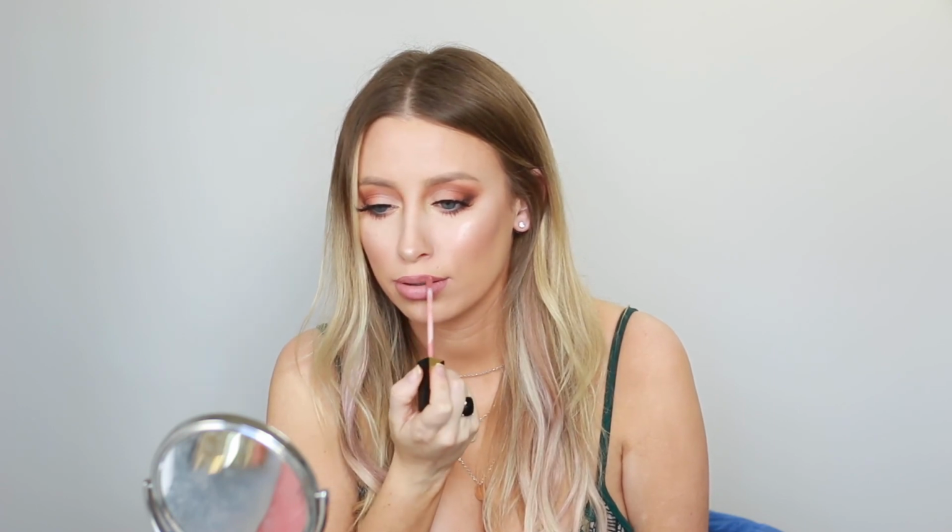So now step 2 with this is to go in with the lighter color and fill in the inner portion of your lip. Again, I just bite them together to get them to blend naturally. And you could just keep biting down until you have it all blended out as much as you want. So by putting the lighter color on the inner part of your lips and then the darker on the outer, it's just going to create that ombre. And of course, make your lips look fuller than they actually are.